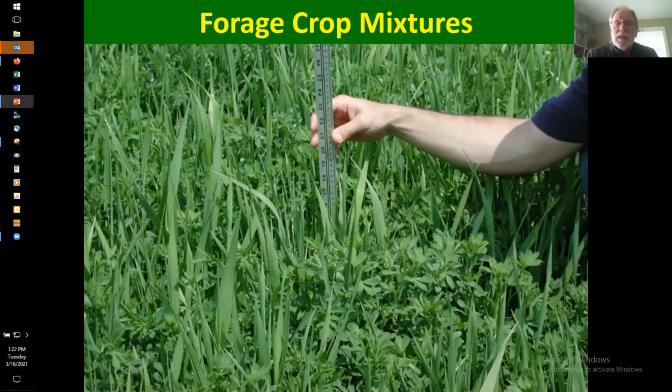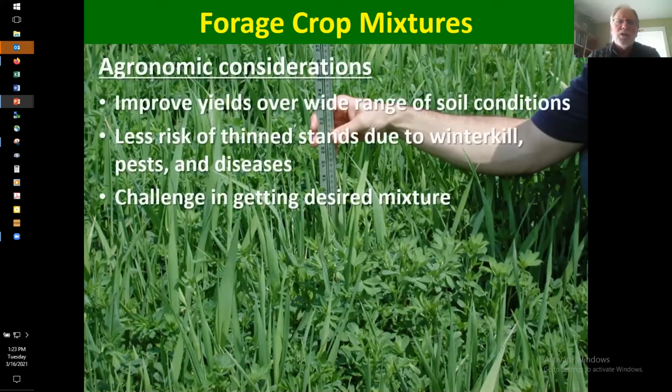But I really like mixtures, and I know most of our farmers grow mixtures. So I'm going to focus a little bit on mixtures, particularly grasses and legumes. Agronomically, we know we grow mixtures because we generally get a higher potential yield considering our wide range of soil conditions. It usually reduces our risks of stand failure, right? Due to either winter kill or pests.